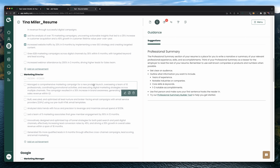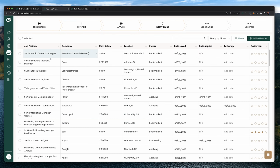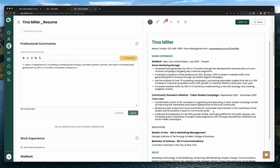Now, this is great because one, it's super fast and it's going to save you a bunch of time. But two, as you apply to more jobs and have more versions of your resume that are tailored, when you generate your summary, it will generate based on your tailored content. So your whole resume will all go together. Just a note on the AI feature of the Resume Builder, if you do have a free Teal account, you will only get 2 generations. But if you are a Teal Plus member, you get an unlimited amount. So just wanted to throw that in there.